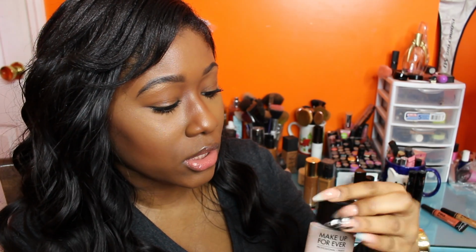But this foundation, it's just like wearing a more traditional luminous or natural finish foundation. Even though it's matte, it doesn't just suck all the moisture out of your skin. Even though you don't have to powder or anything, you're going to stay matte and look matte, but you do not have the skin problems and breakouts that more notable matte foundations cause.